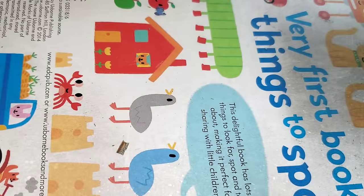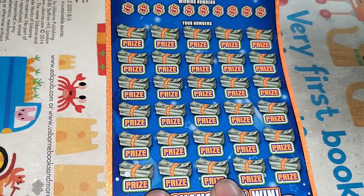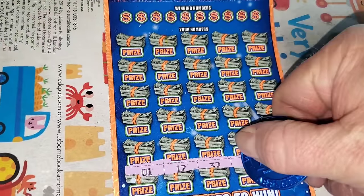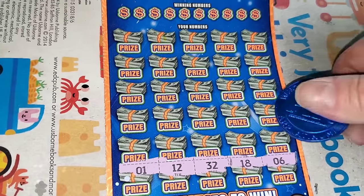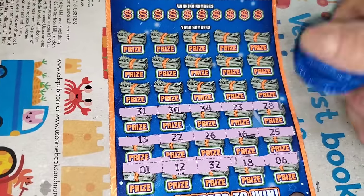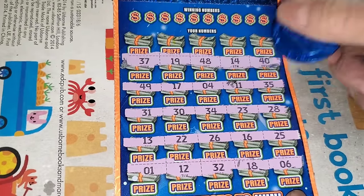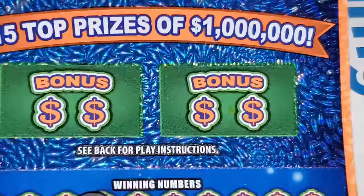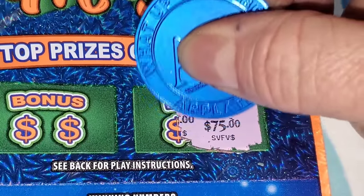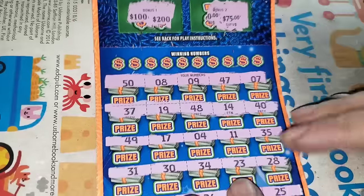15, 16, 17, 18, 19. 1 in 3.54, 2, 5, 10, or 20X. Let's start there. We'll go bottom to the top. Oh, Jesus. No point in scratching this ticket off. Pesky number one right next to nasty 12. No multipliers. Let's check the bonus. Maybe. No. And no. All right, can we get anything here?